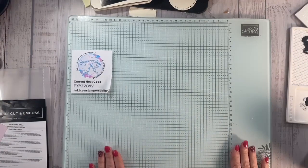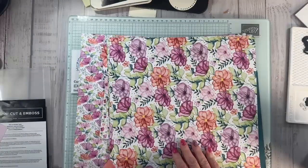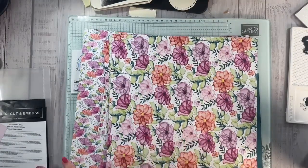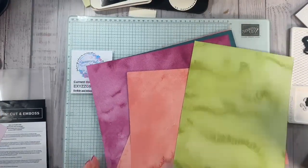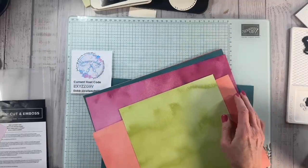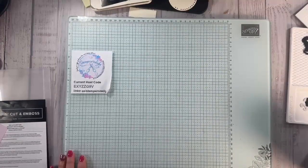Okay, we're going to get started. So today I'm using as my background this online exclusive paper. And I have the name of it right here. Of course, I left it over on the other desk. It is called Delightful Florals. What I found on the back side of that is some beautiful colors that I could use for my background. One of the backgrounds is also from our celebration items, Light and Airy. And again, it's that kind of brushed color look.